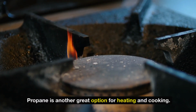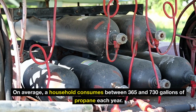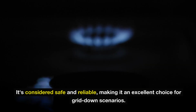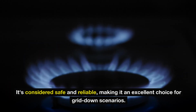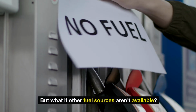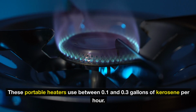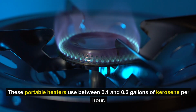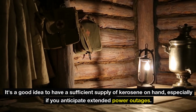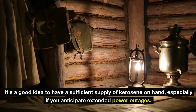Propane is another great option for heating and cooking. On average, a household consumes between 365 and 730 gallons of propane each year. It's considered safe and reliable, making an excellent choice for grid down scenarios. But what if other fuel sources aren't available? That's where kerosene heaters come in. These portable heaters use between 0.1 and 0.3 gallons of kerosene per hour. It's a good idea to have a sufficient supply of kerosene on hand, especially if you anticipate extended power outages.